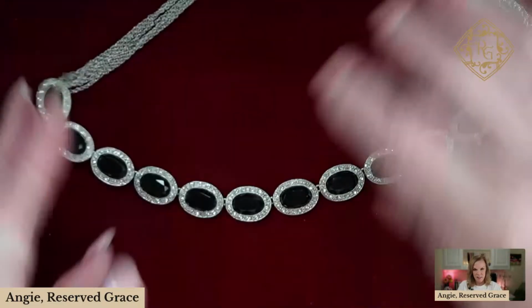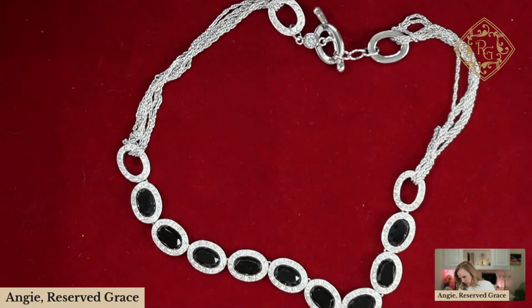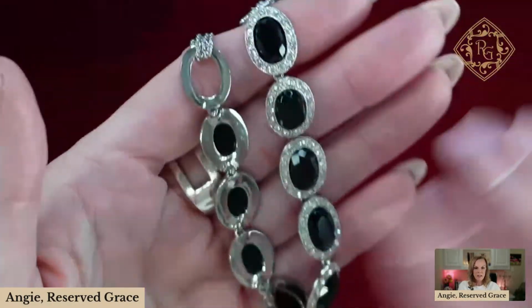Set this here. I'm going to decide on the next one that I want to bring up. Zoom that out a little bit. Okay, so let me see. I know we did this one before. I think it's real. I just want to revisit this one as well. We're going to bring that one up. All right, I am taking this one down. This is the Monet 1980s jet black and rhinestone.